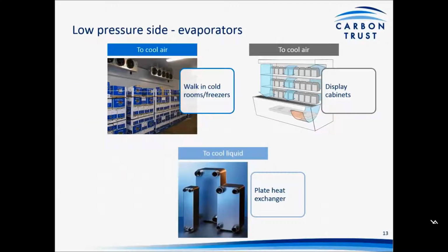So what are the typical types of refrigeration system we see? Well, on the low pressure side, with the evaporators, these are the systems that collect the thermal energy from the local environment or from a product. We typically see cold stores, which are used to cool air, so walk-in cold rooms and freezers. We also have display cabinets, which if you're in the retail environment, I'm sure you're very familiar with. On a process side of things, you may look to use a refrigeration system to cool a liquid, to gather heat from a process to help cool the process for a plate heat exchanger. So these are some of the more common variations that we see on the low pressure side with the evaporators.